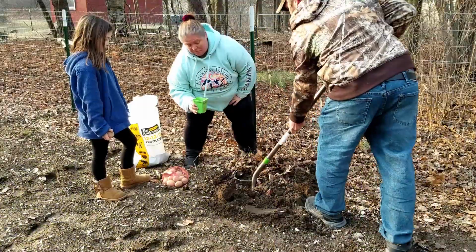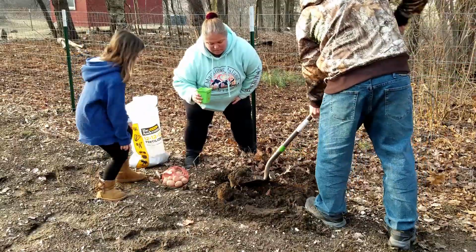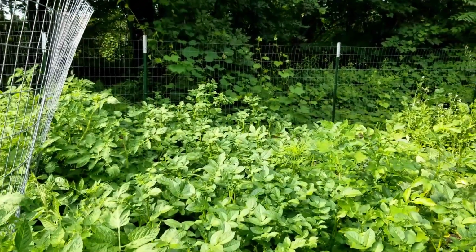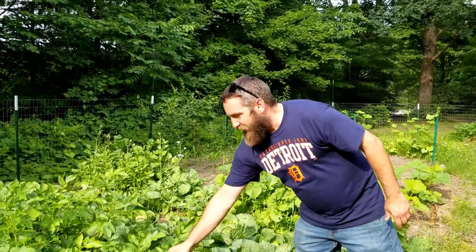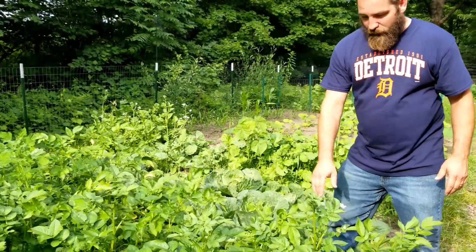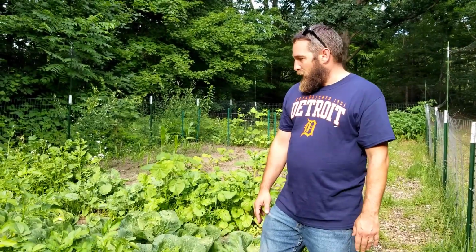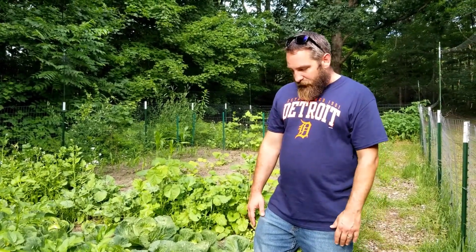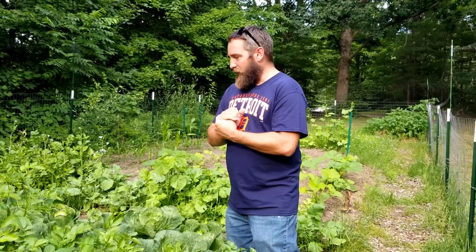Next we got our potatoes, and I believe we planted these in March. We planted these potatoes in March, and it took a little bit for the soil to get warm enough for them to germinate and get going, but they're actually laying down here. A lot of them flowered, and once they flower, then it's kind of the end of their life cycle. So we're gonna let them die back, and in a few weeks we should be digging potatoes out of this batch. We do have another succession of them down at the other end of the garden, so we'll get two harvests of potatoes this year, hopefully.